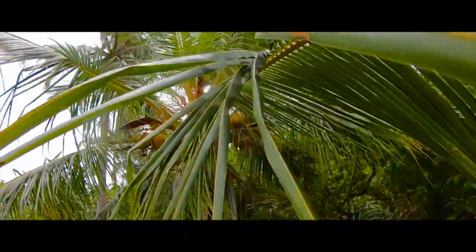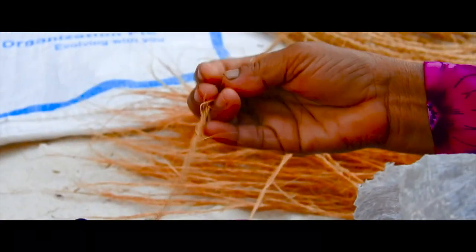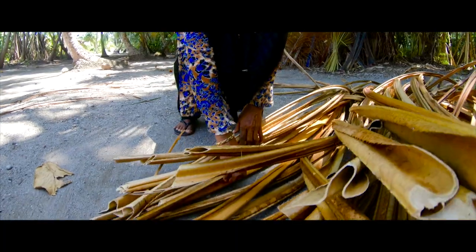All the parts of the plants are valued. The body and the leaves are materials for construction. From the fibers, you can make rugs and ropes. From the woody material, decorative and household items are sculpted.